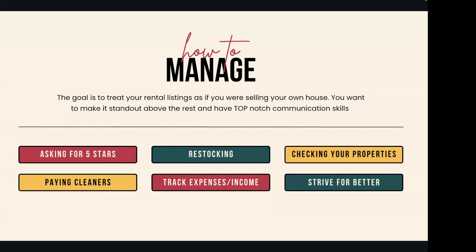You got to set up a plan for paying your cleaners. Every cleaner is different. Some of them try to avoid taxes, which is up to you if you want to do this or not, but I get a W-9 from them. So then that way that income isn't being counted towards me.